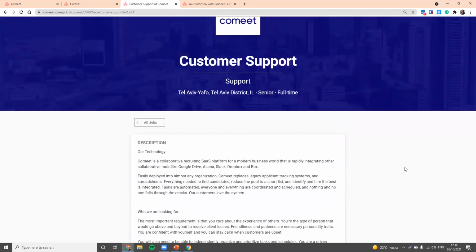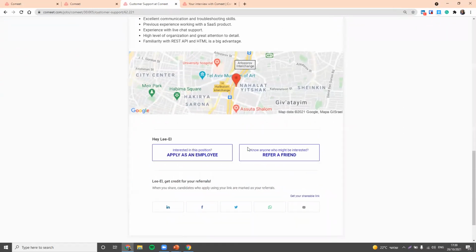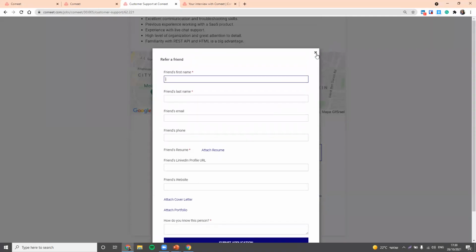What it means to have a shareable, trackable link is that anyone that sees this post of mine and clicks on the link will be directed, just like any other candidate, to the career website of the company, and will be able to apply for the position. The difference is that they will be attributed to that employee as a source, and this will all happen automatically. As a company employee, I can also click on apply for this job and choose refer a friend, and then I'll have the application form where I can share details about my friend's resume.